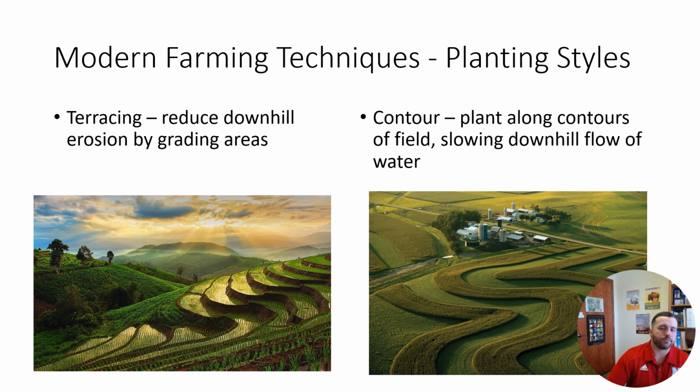Alongside our cropping systems, we can also adjust our planting styles to allow for better conservation within our fields. Terracing is the act of reducing downhill erosion by grading your areas and then planting along the grade. Contouring is similar to terracing, it's just not done on such a steep slope, but you're planting along the contours of your field, which is slowing the downhill flow of water.